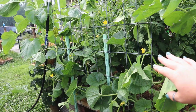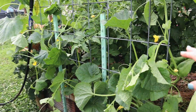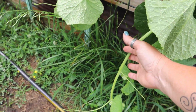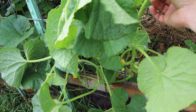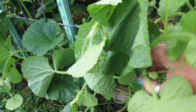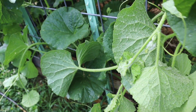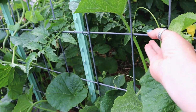Now here on the arched trellis, you can see I've got Kajari melon. This is my first year growing it, and we just had that storm come through here, so some of my vines have fallen down. Need to kind of help them out here. There you go.